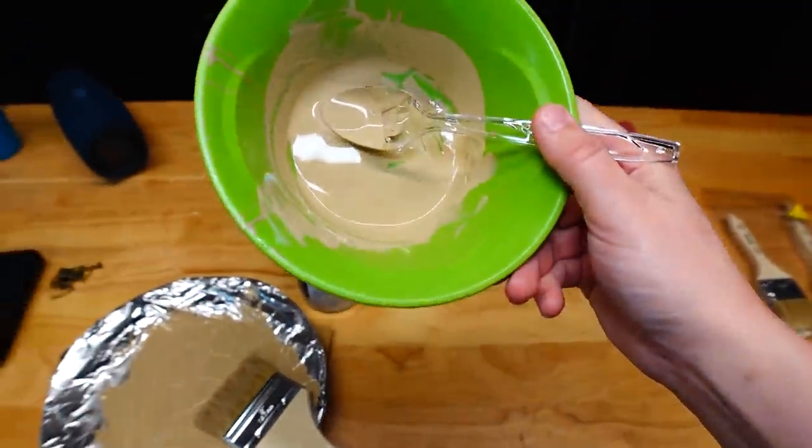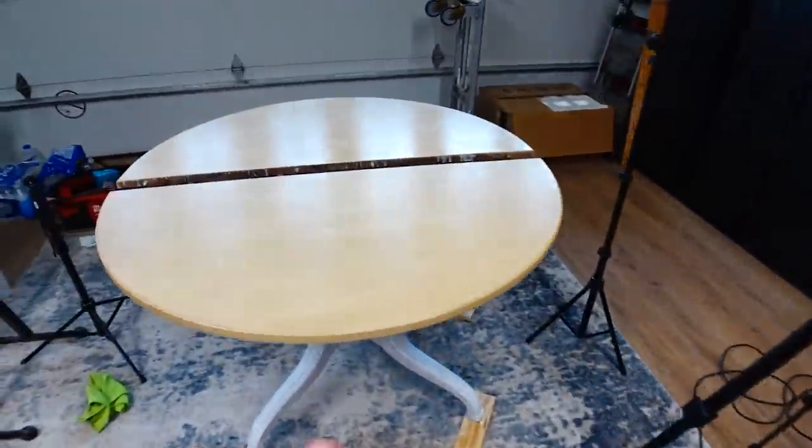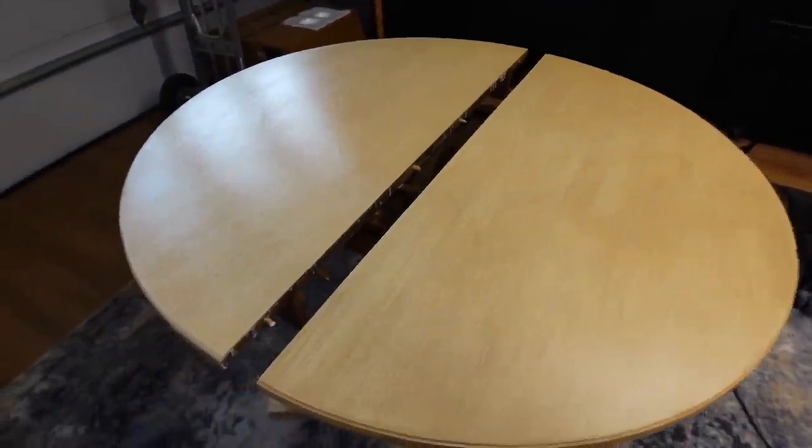Show you guys that this was the perfect amount of paint, a little mixture that we did for the top of the table. Look at how awesome. Oh my gosh. Isn't it so cool? I cannot believe that this is literally paint.